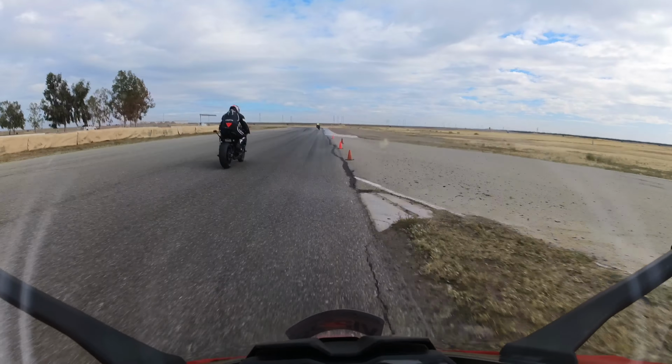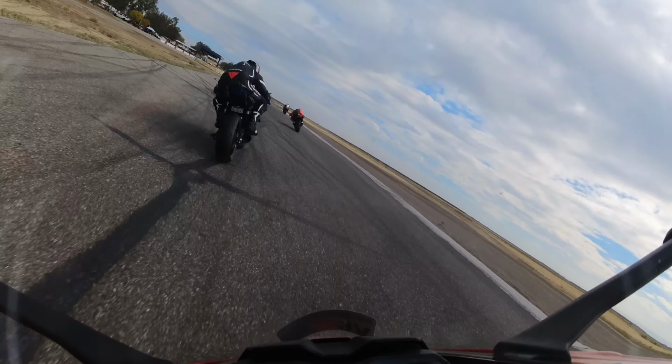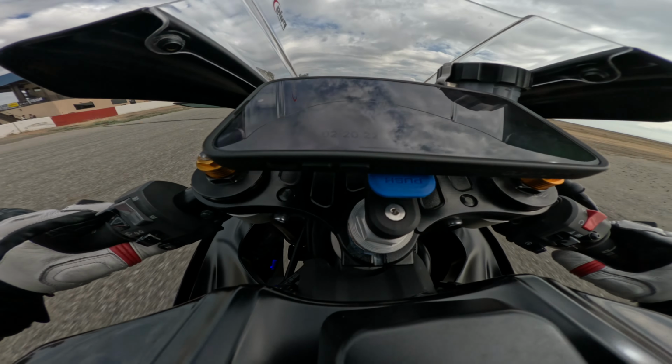So by the second lap, with him showing me lines, talking to me about foot placement, and me trying to do it, it was just a night and day difference. I was able to drop that 4 seconds and feel more comfortable on the bike, which was really cool.